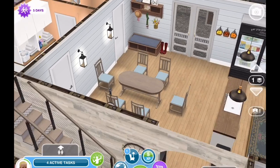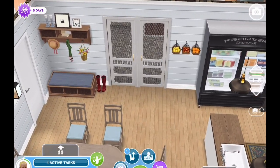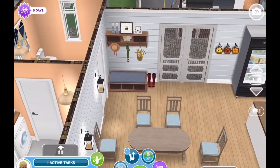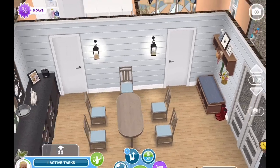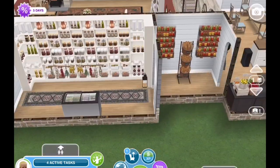Here is the dining table here. The back door is the screen door. I love those doors. And then you have that bench where you can take your shoes on and off over there by the back door. And then we're going to swing around to one of the most important parts of my kitchen anyway.